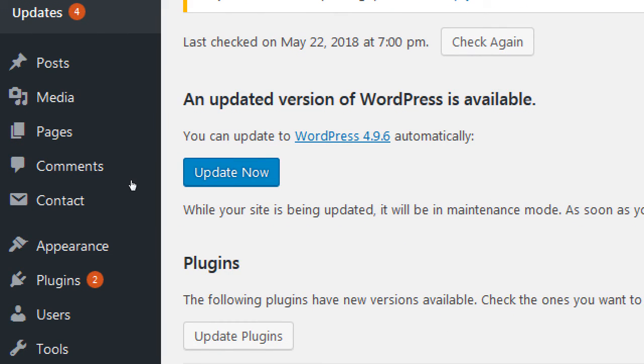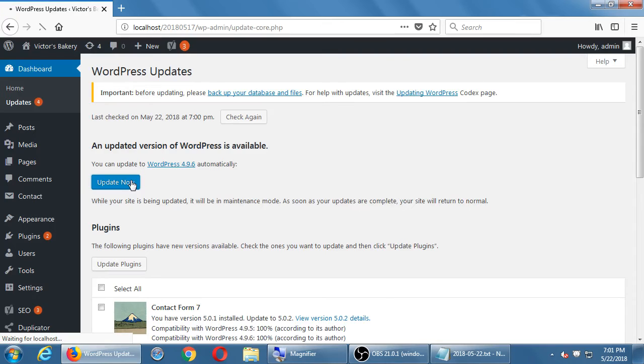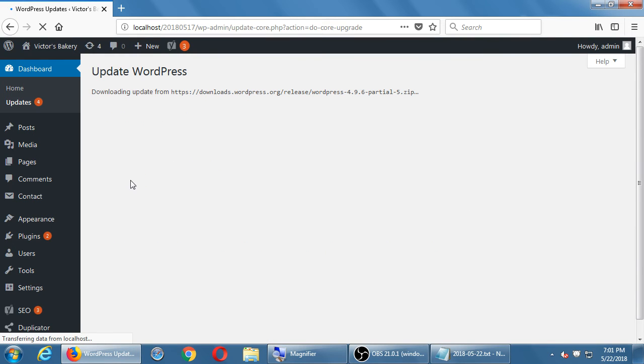Update the WordPress core. So let's go ahead and click that one, our first one here. Let's go ahead and update our main WordPress core. Click that. That'll take a little moment. So you're seeing there, it's downloading.